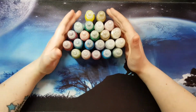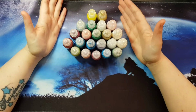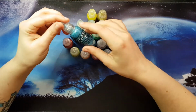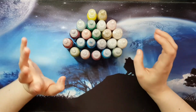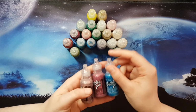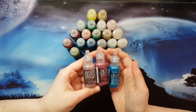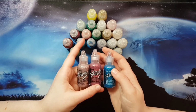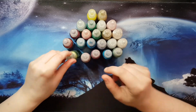Some of these I just got secondhand off of Facebook because the lady was just having a clear out. So I grabbed them because a lot of them were almost full bottles. I was just like, right, that's fine, because some of these can be quite expensive. But I also purchased a couple of new ones. So I got these 3 colours. I think I got them last month. So I got Pink Taffeta, Sorbet and True Blue.